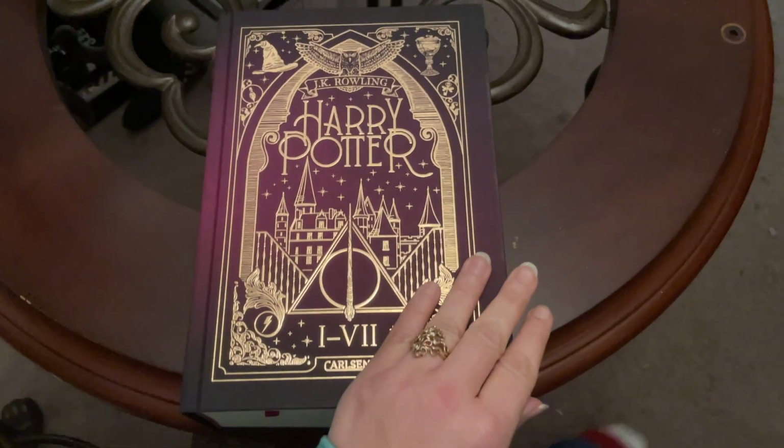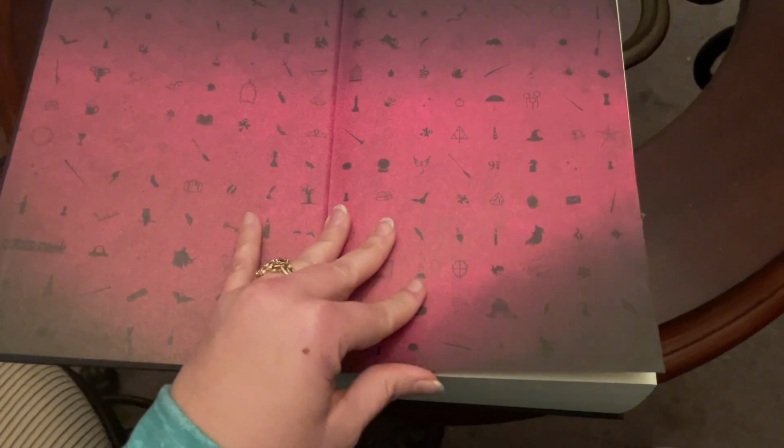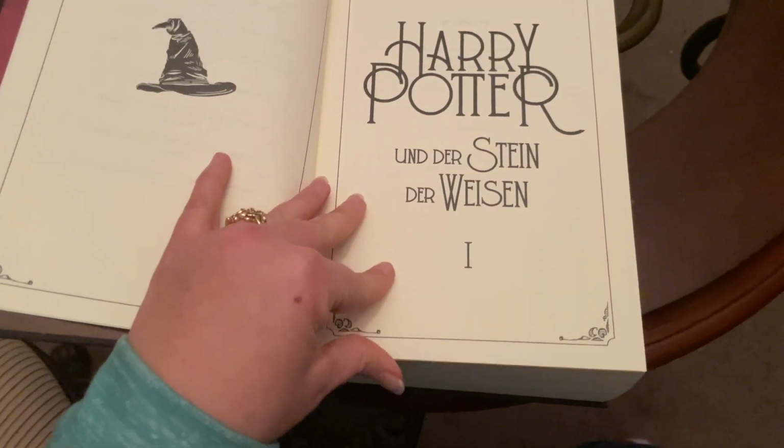So this book was published by Carlsen Verlag, which is the German book publisher. They are the ones who have published all the Harry Potter books from the very first edition until now. Sometimes most of their cover art is done by Sabine Wilhelm. The 20th anniversary was not, and this one, of course, is not as well. I actually don't know. Look at these end papers, you guys. And the end papers are different on the other side, which is really neat. Like, the German books are just always incredible.